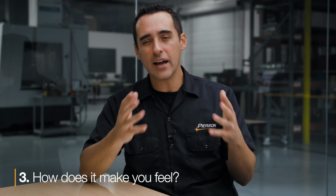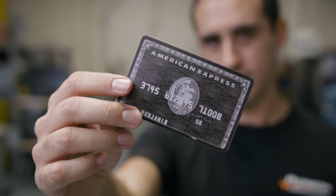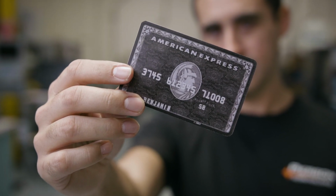And the third thing, how does it make you feel? I use the example, not a great example because it's not an ounce of plastic, but the American Express Black, or actually Centurion card. Now this card, you can't apply for it. You find some talk about it online, but it's an invite-only card. I think there's a startup fee of about $7,500 to even be a holder of the American Express Black card or Centurion card, and then an annual fee of $2,500. That is not worth it to me. I think that's kind of a waste.